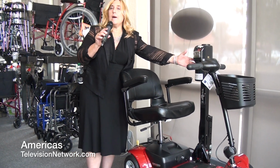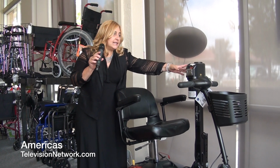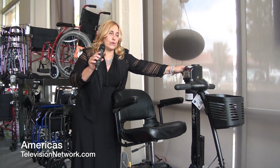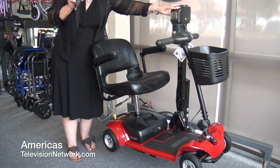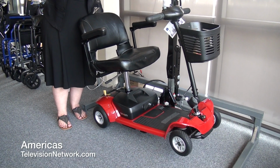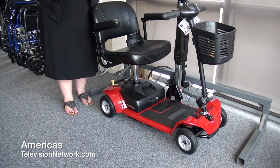We have a compact lift, goes directly into your hitch, takes one tube and one easy movement to get it back on the ground. You simply turn it on and lower it. And then it'll go all the way to the ground. And then that's it.